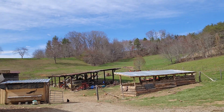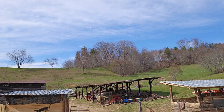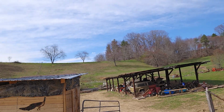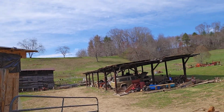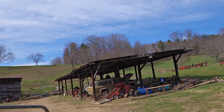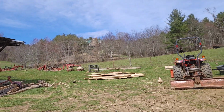But if any of y'all watch Aaron's channel, you will see that he finished the compost bins. I am very excited about the compost bins. Let's walk over here and look at them in case some of y'all haven't seen these yet. Here on this little farm, we have the potential of creating quite a bit of compost. And our plan with the no-till gardening is to eventually just add a few inches of compost to the tops of our garden beds.